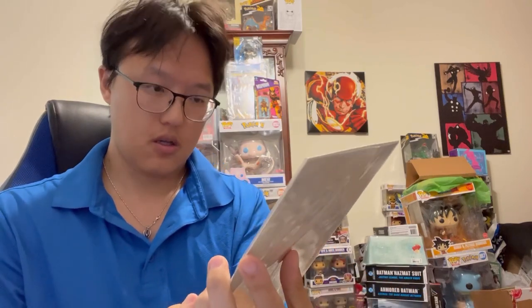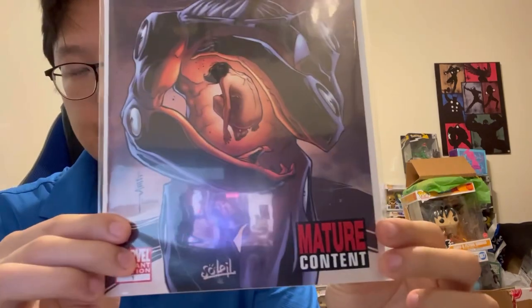And I have this variant cover of Husk number one. It says right here, mature content only, so adults should only read this. I don't know what it's about, but I know it's rated R.